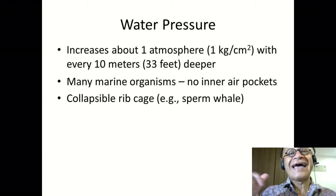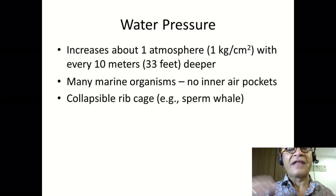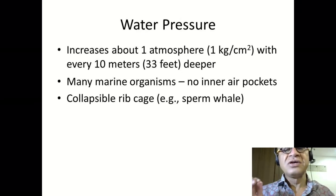Just like we walk around in the atmosphere without feeling the atmospheric pressure on our lungs and so on, the fish that have evolved at different depths have also evolved to balance the pressure in their body fluids and the outside pressure, right? But if there is a fish that actually takes a dive for whatever reason, let's say to find food or to avoid predation or just for fun, they have to have a way of tolerating the rapid pressure change. Unlike in the atmosphere, you have much faster pressure change in the ocean, 1 atmosphere per 10 meters.